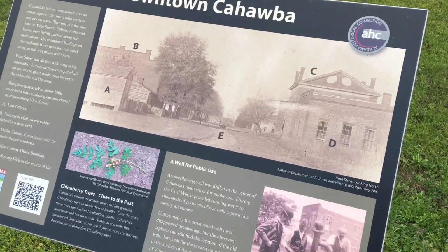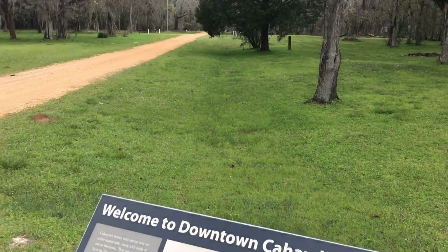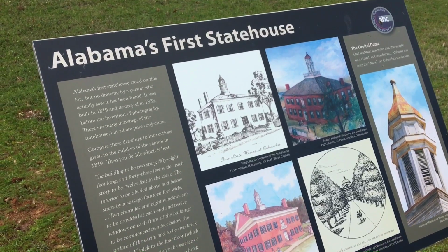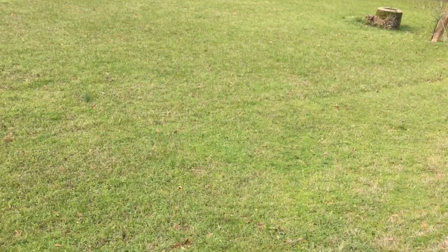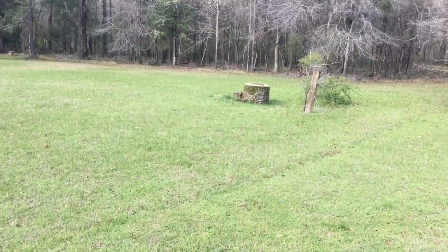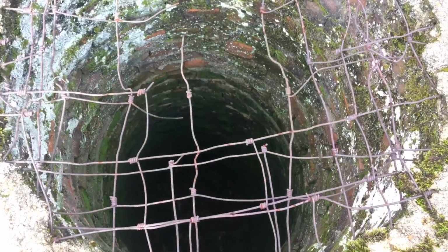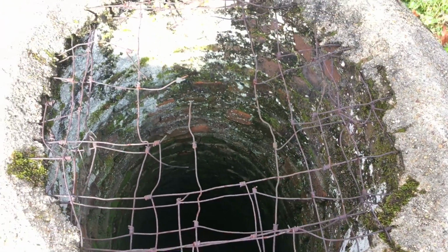Welcome to downtown, and none of these structures really remain anymore, but they would have stood right in this area here. Alabama's first state house, built in 1819 and destroyed in 33, stood right here. And there's no photos of it, but there is a little relic. Looks to be the old well. It has a mesh metal gate over the top of it that someone has ripped through.